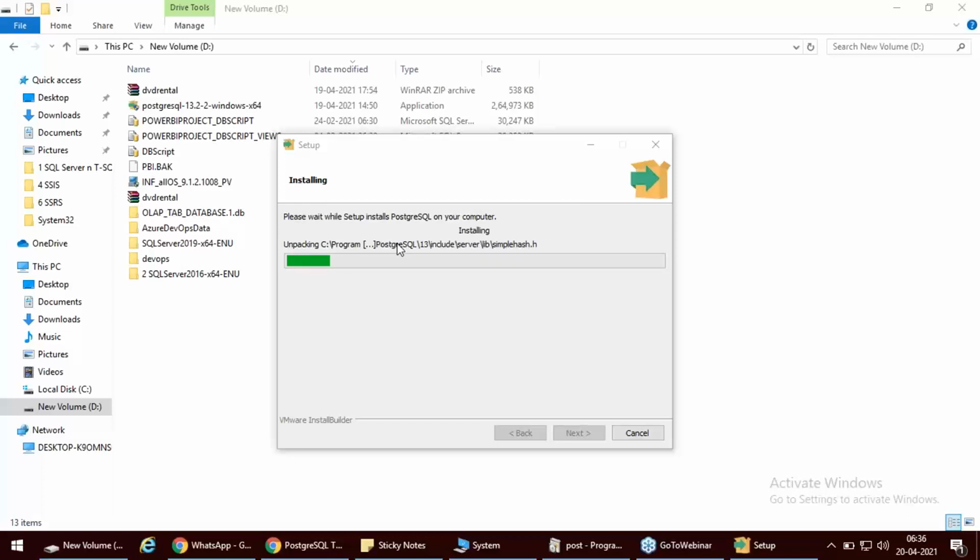Let the installation go on right now. Let's wait for some time. Still going on. So I repeat once again. After this installation, we are supposed to verify the installation. There are different ways to verify installation. Let's see two different ways to verify this installation. It's almost done. Let's hold on.